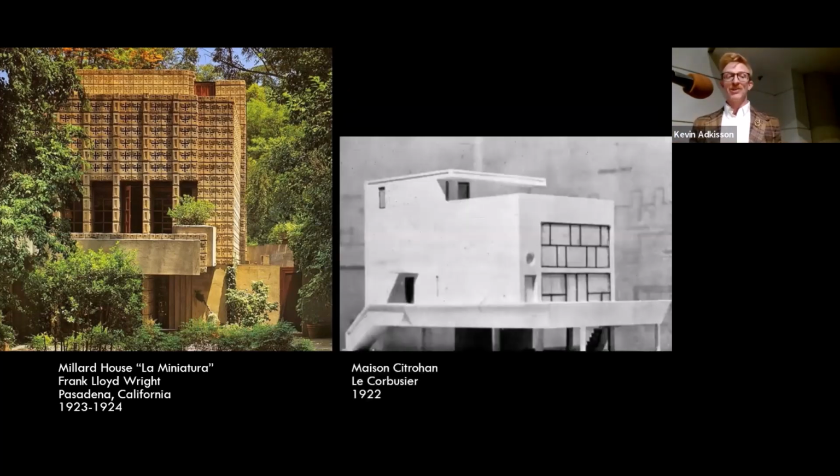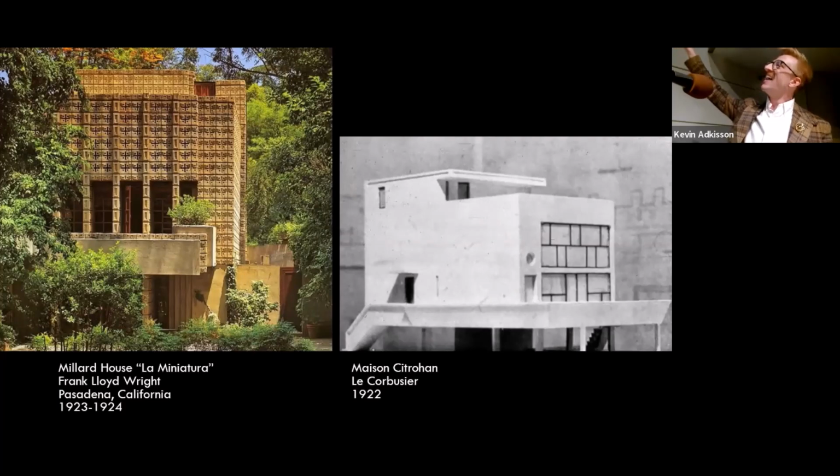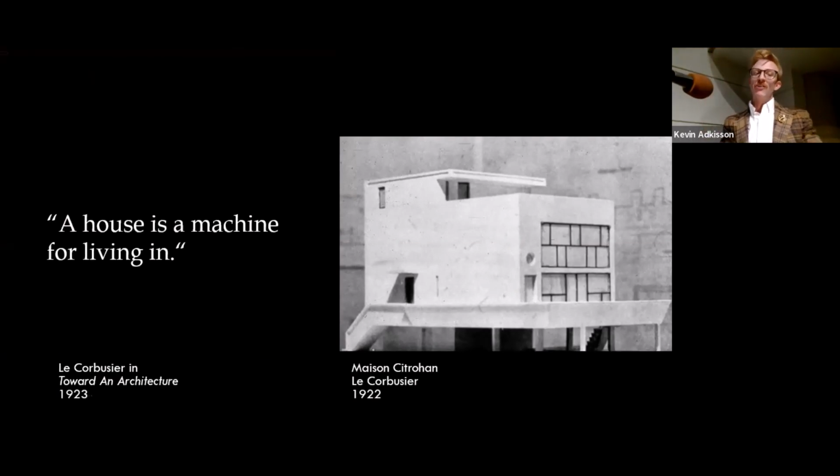And the direct comparison between the two houses is to Le Corbusier's Citroën, which is like La Miniatura, a house elevated one story above. In the case on the left, they're in a floodplain. Le Corbusier just wants the car to go, and then a two-story living space and a functional roof deck. But while Le Corbusier was saying a house is a machine for living in, his house was built of wood and plaster. Wright's was made mechanically through cast concrete.